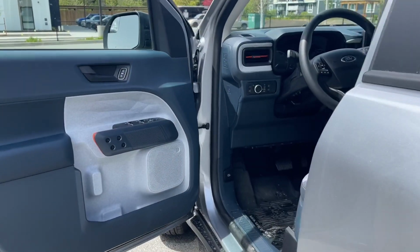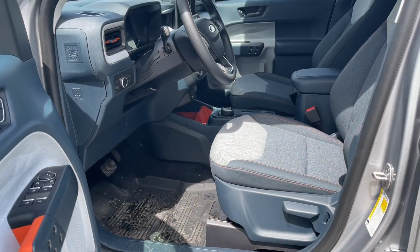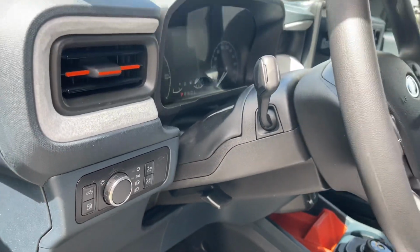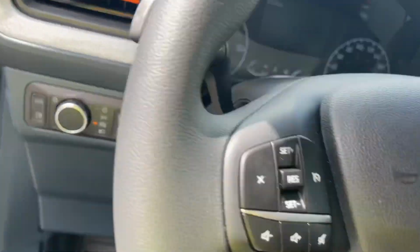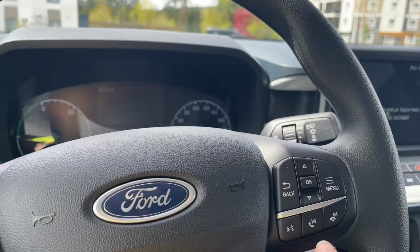Storage and speaker in the door, as well as power locks, windows, and mirrors. The driver's seat is manually adjusted, and you have your lighting controls located here. Nice all-weather mats on the floor, and on the face of the steering wheel is your cruise control volume. You also have your menu and hands-free dialing.